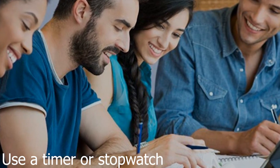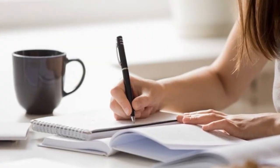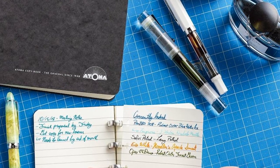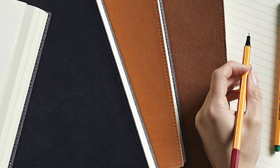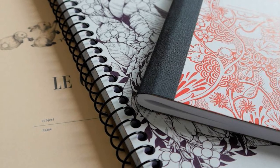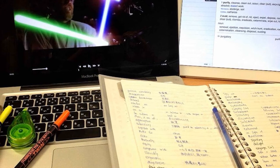Number 9, use a timer or a stopwatch. As just mentioned, using a timer can help students challenge themselves by beating the set record for achieving an assignment. Also, with a clock ticking in your head, a sense of urgency is created in you as well as a need to stay focused. Try working in blocks of 40 minutes and even set a time for your breaks. Otherwise, your 10-minute break may go on till the dawn of the following day. Do you really want that?